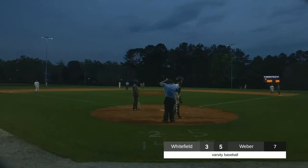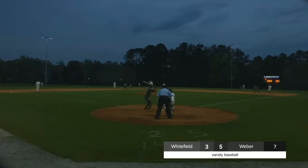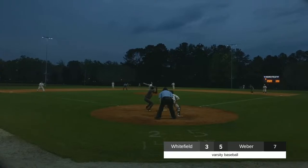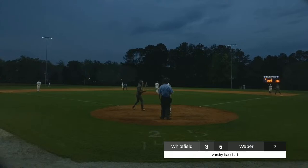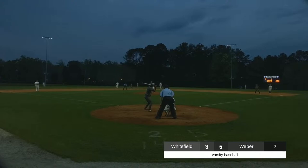Here's a big moment in this game, down two, but you got the men on base. And there's the sidearm. Right there, in full swing. 0-1 the count. Shaheen saw it.